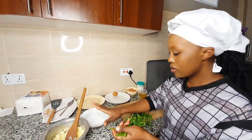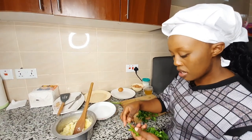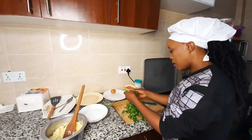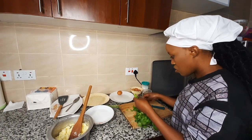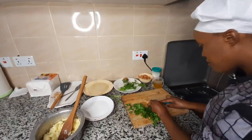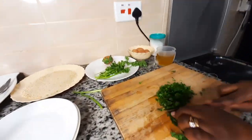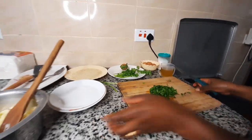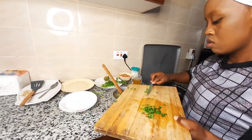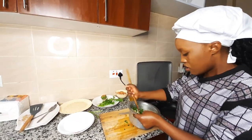Actually here you can add anything that you want. You can add garlic, ginger, everything. If you are someone who likes pepper, you can add chili pepper or the ordinary chili. But for this one you're going to spice it up with this dania, coriander. We can add it to our potatoes. That should be enough. And just mix everything.